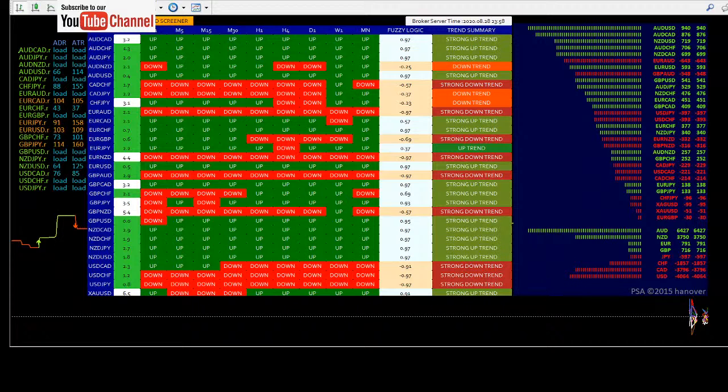Euro CAD breakout. GA is not for me. GA has this big resistance right here. I think even this could be a rejection. This was a rejection, I think. Let's see Euro CAD.